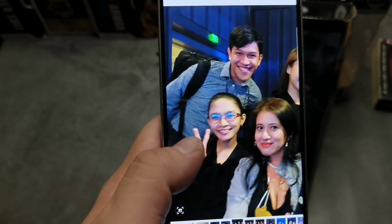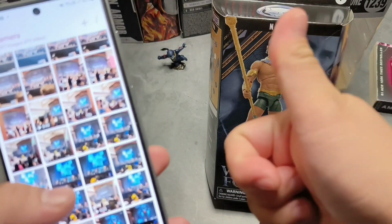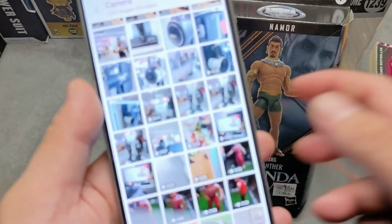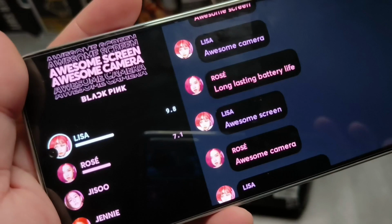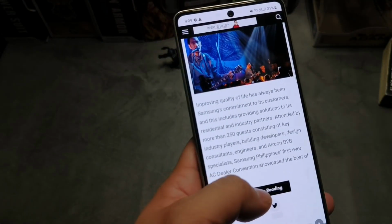For selfies, it has a 32 megapixel front camera, which, as you can see, produces quite sharp and detailed looking photos. The A73 might not have the best cameras in its class, but it still gets a thumbs up because of the fun modes, and it still produces very nice looking photos. Awesome screen, awesome camera, long lasting battery life. We'll get to that in a bit, but let's talk first about its performance.